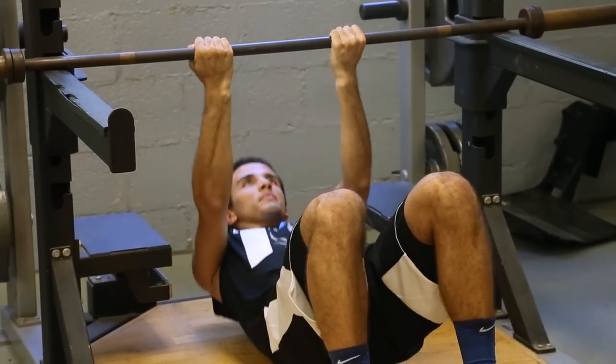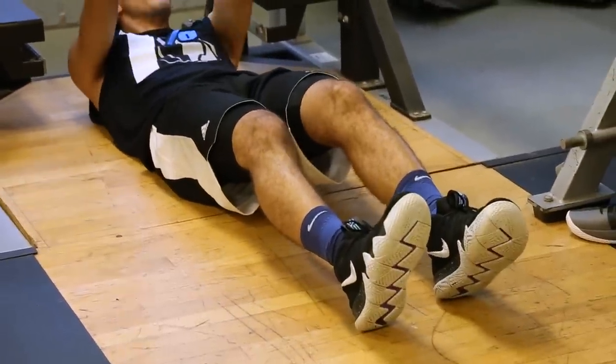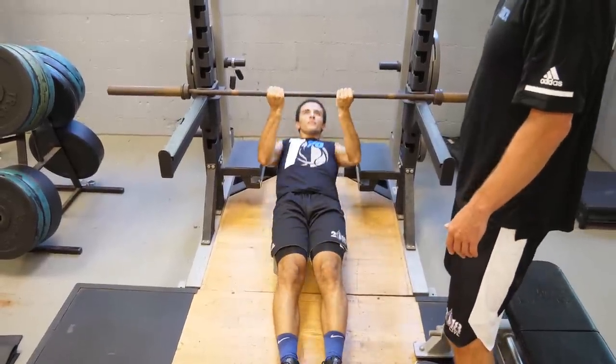When you can do 10 to 12 of these, then we'll go ahead and straighten your legs all the way out. Yep, same thing. Same grip you had, because you can still go underhand. Yep, just get 4 to 6 of these. Excellent. All the way up, looks good. Nice.